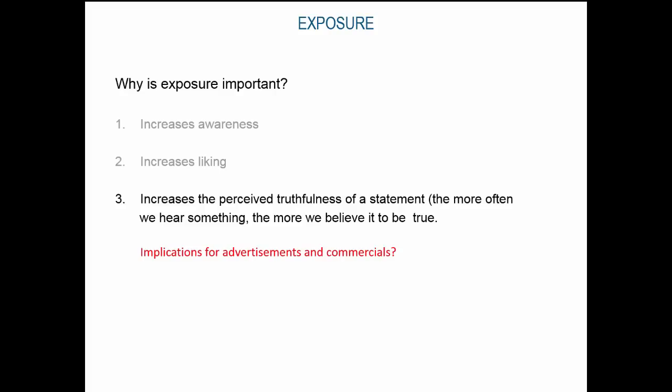There is one more important effect related to repeated exposure. Assume that you read in a blog online that, for example, eating broccoli reduces blood pressure. If you never heard this before, you may doubt whether it's true. But if it sounds familiar, even though you can't remember where you've heard this statement, you may be more inclined to believe that it's true.